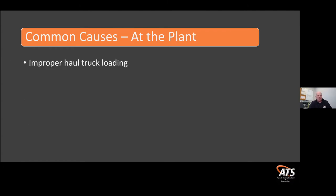Also, improper haul truck loading. This is moving into the plant now. We need to make sure that we're loading these trucks correctly. A minimum of 3 drops, using the slot method, where we put a load in the front of the truck, a load back by the tailgate, and then a slot load in the middle. 3 drops. This really helps. If we use 2 drops or 1 drop, which is highly not recommended, the mix can really segregate. But if we're using 3 drops and we're slot loading it, it really prevents some segregation.